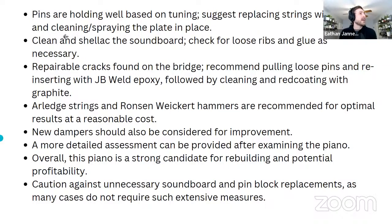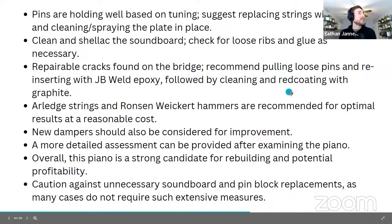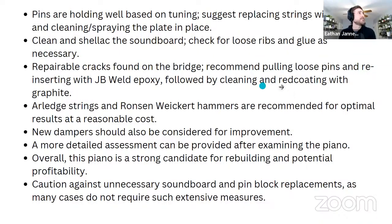All right. Now, just again, some other things that we might explore with this particular piano. The pin block may not need to be replaced, and maybe some 3/0 pins and some cleaning, spraying the plate in its place. Personally, the little chips in the paint of the plate kind of got to me a little bit. I think as a buyer, it is this kind of perception, right?